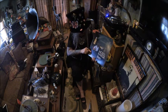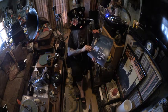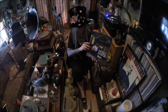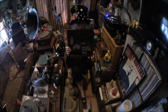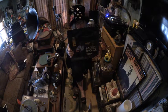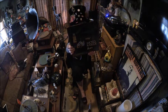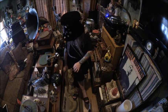This is the only album I could find by him anywhere online. Never heard of him. Loved the fact that he was relatively local, Pennsylvania. Moses Rascoe, Blues, just a beautiful story and a beautiful record. Very, very excited about this. A lot of traditional blues tunes on this too, and it's on the Flying Fish label. Very fun thing to find.